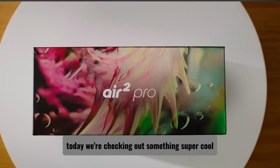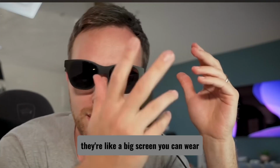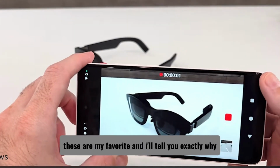Today we're checking out something super cool, the XREAL Air 2 Pro display glasses. These are not just glasses, they're like a big screen you can wear. I've tested a bunch of display glasses this year, but these are my favorite, and I'll tell you exactly why.